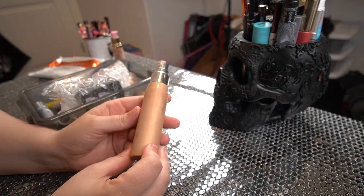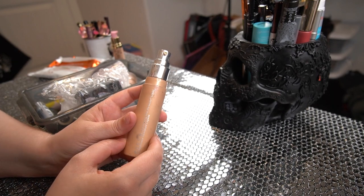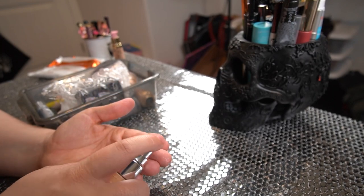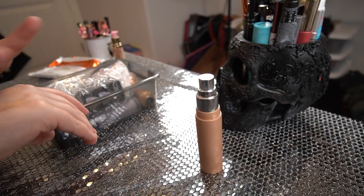Next, we have the Shimmering Skin Perfector, and I've tried to wear this a couple of ways, and I'm still not sure if I like it. Like, I know that I didn't hate it. I tried it under my foundation. I tried it mixed with my foundation.